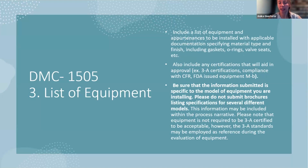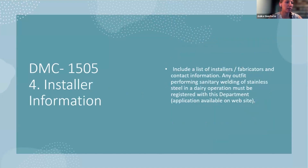So one of the things that I like to tell people is that if you are looking at buying used equipment, that's fine, but oftentimes the state can look at it before you actually purchase it to evaluate whether or not it meets their standards. So I would absolutely recommend doing that, or at minimum, make that sale dependent on approval by New York State Ag and Markets.